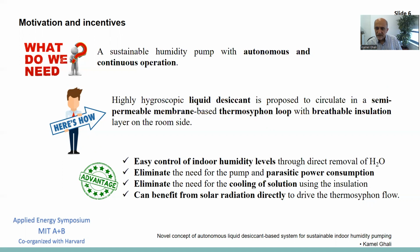It provides easy control of indoor humidity levels through direct removal of humidity. It eliminates the need for the pump and parasitic power consumption, and it eliminates the need for cooling the solution using the insulation. It can benefit from solar radiation directly to drive the thermosyphon flow.